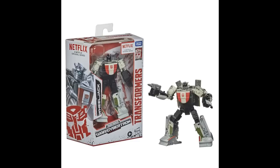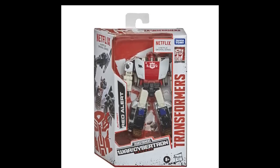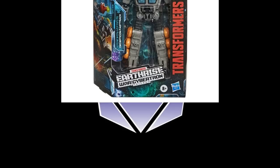Here's a repainted version of Wheeljack, which Wheeljack's a pretty good figure, pretty solid, looks good. Just hopefully you got your windshield piece in there, it doesn't fall off like mine did, or show up missing like mine did. There's that. We also have a Red Alert, and that's what he looks like. A little bit more battle damage on this guy than I think the original one. And yeah, he looks pretty good.